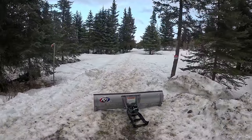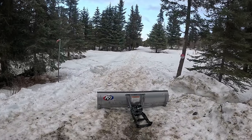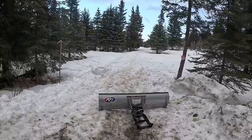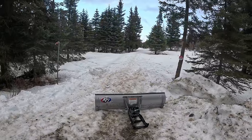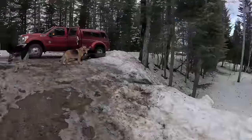I don't think I'm gonna do it today. It's in the evening already. We had to make a run to Soldotna and get some supplies and stuff. It's supposed to rain tomorrow and be warmer, so I'm hoping this will melt even more, and then maybe tomorrow afternoon I'll be able to come out and try to plow some of this.